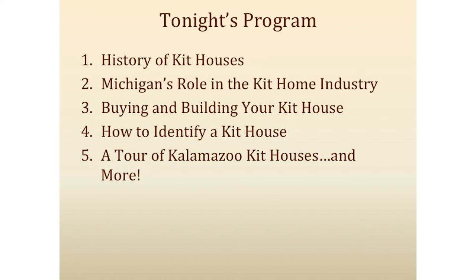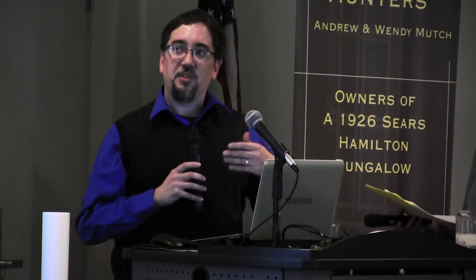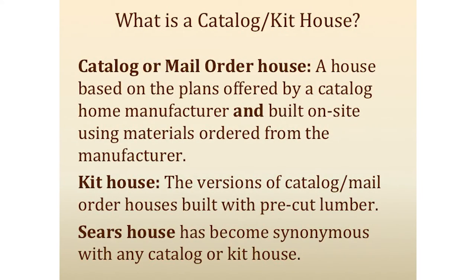So let's get started. First off, we're going to start with a couple of definitions. And we want to explain first, what is a catalog house or what is a kit house? So when we, Wendy and I, refer to a catalog or a mailer house, we're talking about a house that was based on plans offered by a catalog home manufacturer and that was built on site using materials ordered from the manufacturer. Similar to that, but a little bit different, is the term kit house.